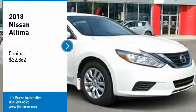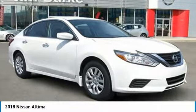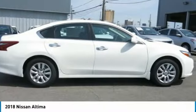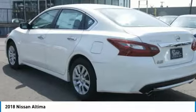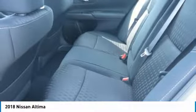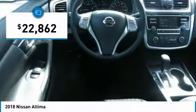We are pleased to show you the 2018 Altima. The Nissan Altima offers advanced features to make life easier, including push-button ignition, which comes standard. Combine that with a powerful V6 or efficient four-cylinder engine, 6 standard airbags, and over 5,000 quality and performance tests, and you'll see the Nissan Altima is made to drive and built to last, and is priced below $25,000.